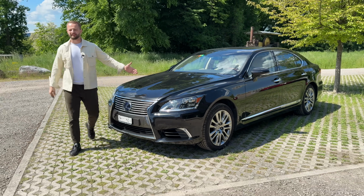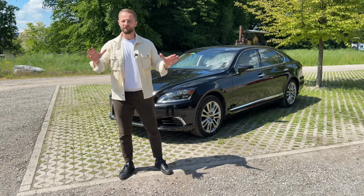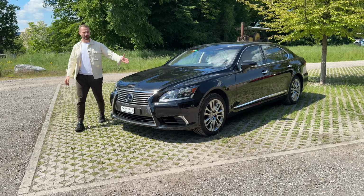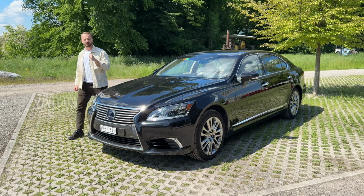Today I'm presenting this, the Lexus LS600hL, the pinnacle flagship of the Japanese market. However, it is now a bargain to buy because this had a whopping starting price of around $130,000 and today you can get it for $40,000. But is it worth it?